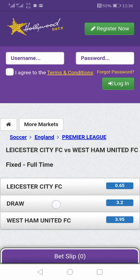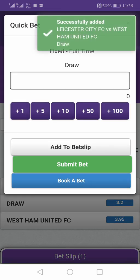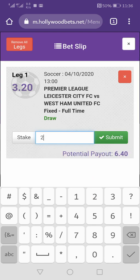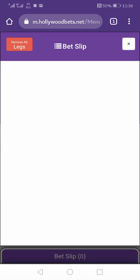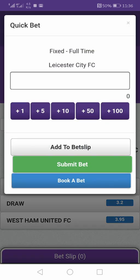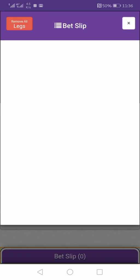If you're saying it's a draw, you just click on a draw and then you add it to the bet slip. And then you go to your bet slip and put your stake. If you want to put your 200, you put your 200. And then if it's a draw, you get your winnings of 640 plus your stake back of 200. Boom. It's easy. Just like that. And if you're saying Leicester will win, you do the same thing, add it to your bet slip and so on and so forth.